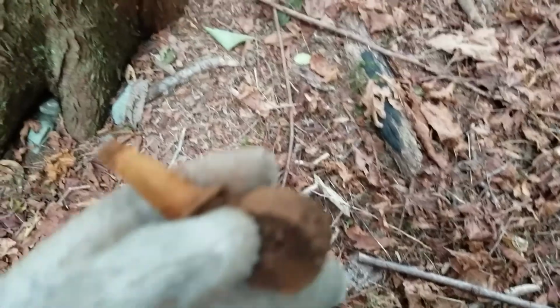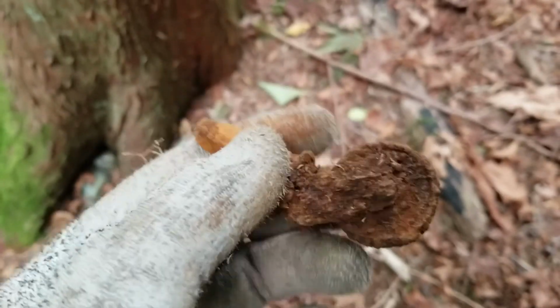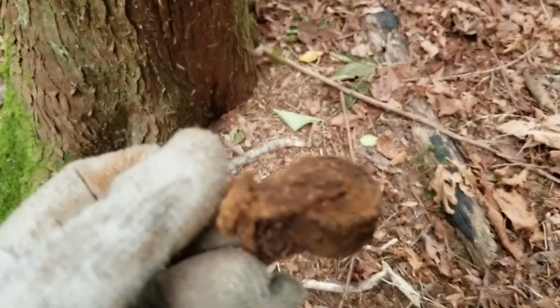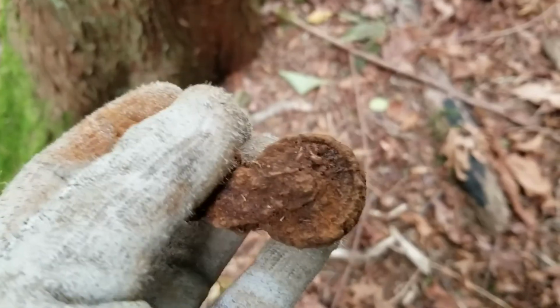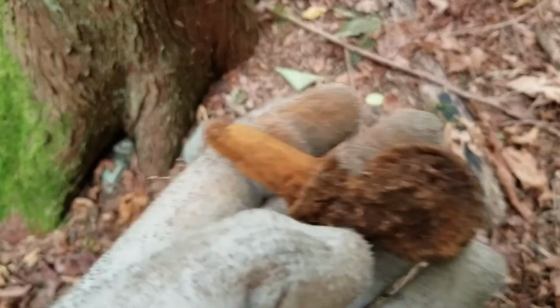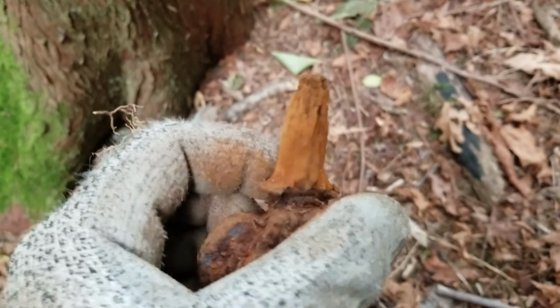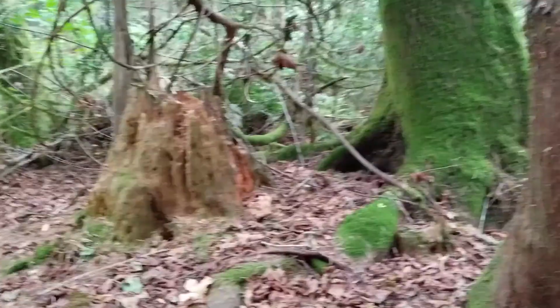And my next find is an old caster. You know those little wheels that go underneath desk chairs, but this one is made out of metal. I know they reproduce them, but this has definitely been in the ground for a little bit. So, a metal caster.